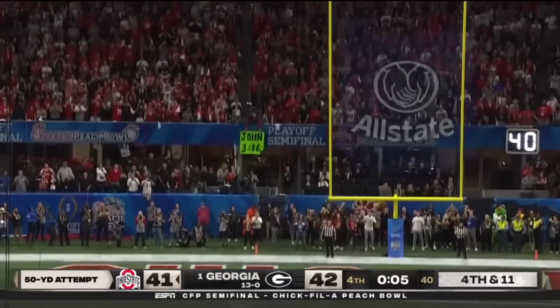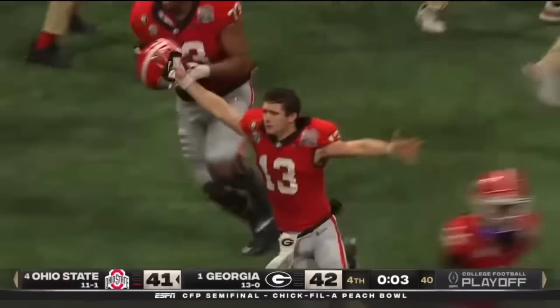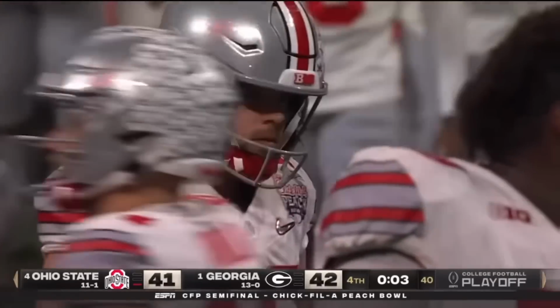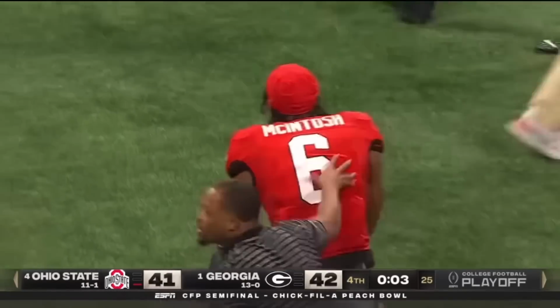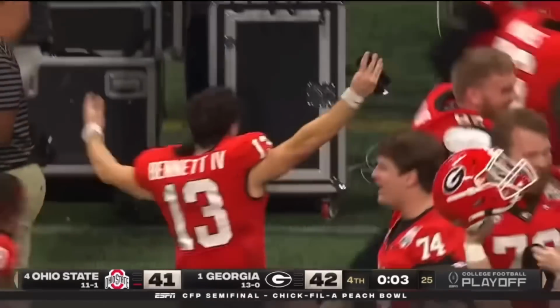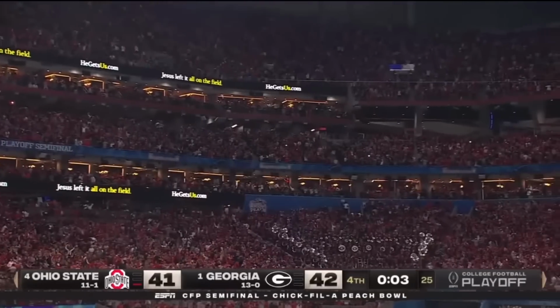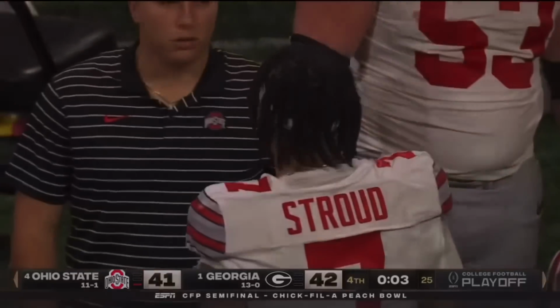It's on the way. No good. He hooked it. And Georgia is going to survive. At the stroke of midnight, the first few seconds of 2023, Ohio State falls one kick short.